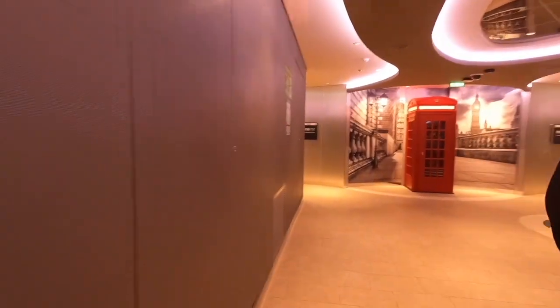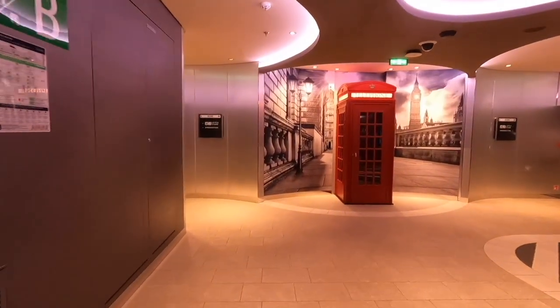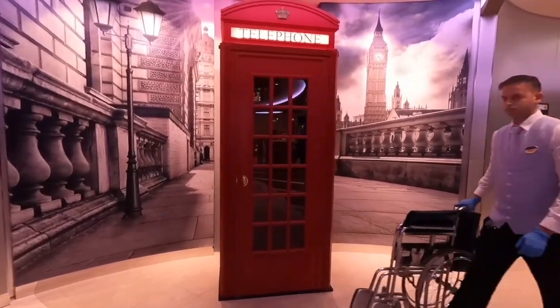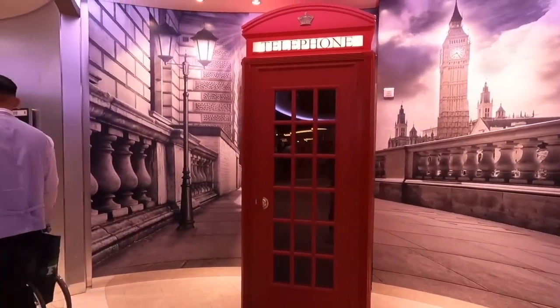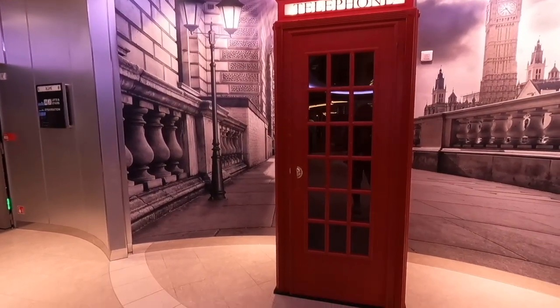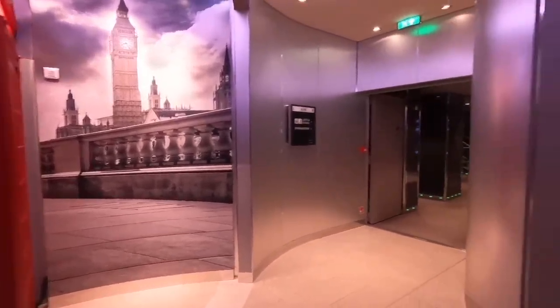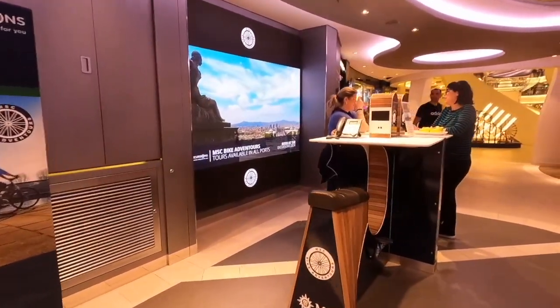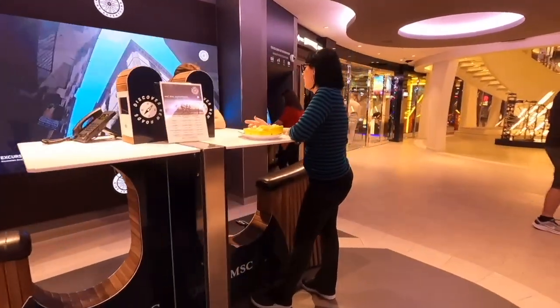Here is this cool telephone booth, so I won't tell you, shh, don't tell anybody, but I hear that is the speakeasy, but you need to get a token, which I have not gotten yet, but maybe by the end of the trip. MSC excursions, you can speak to somebody and take.